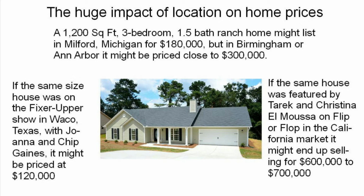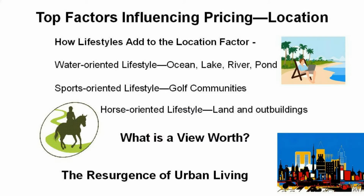The other thing that impacts price a lot is lifestyle, when you add that to the location factor. Lifestyle living can encompass things like water-oriented lifestyle, people who like to live on oceans, lakes, rivers, or ponds. Each of those factors adds value and price to where we would list your house. It could be a sports-oriented lifestyle like golf communities. They're very popular. And normally the houses on them are priced a little higher because of the amenity of the golf course right at hand.